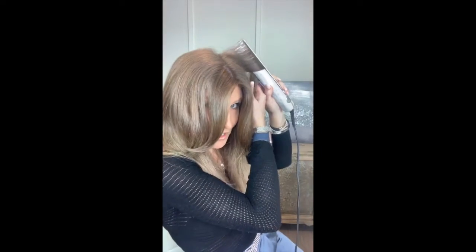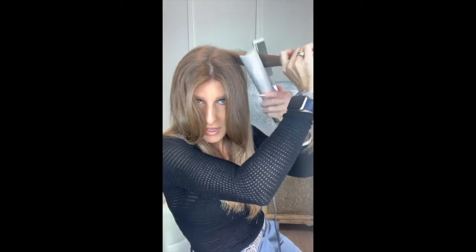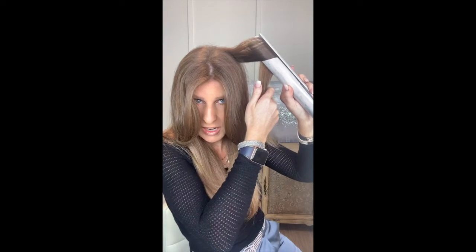So here's the lean back curl. You see how it tends to come out at the top, and that's okay. Just pick it up and let it come out of the top.